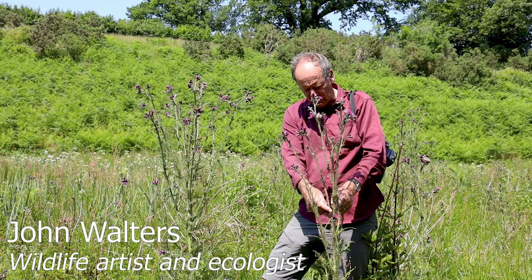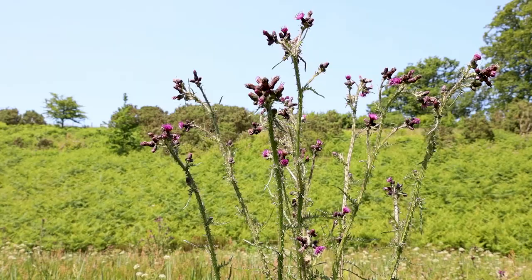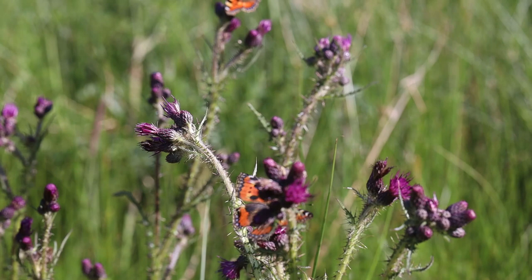They grow high, almost as high as me. I'm about 6 foot tall, and they're not far off my height. But they're absolutely buzzing with insects. Things like small bees will love them. Butterflies come to them, and honeybees and bumblebees and all sorts as well.